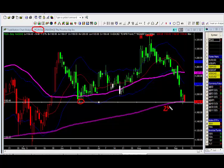As you can see, we're sitting on that pink exponential. It's a 200 exponential moving average. We're retesting this low right down in here, and my bet is we hold this and we start to bounce from here. So this is what I'm going to do.